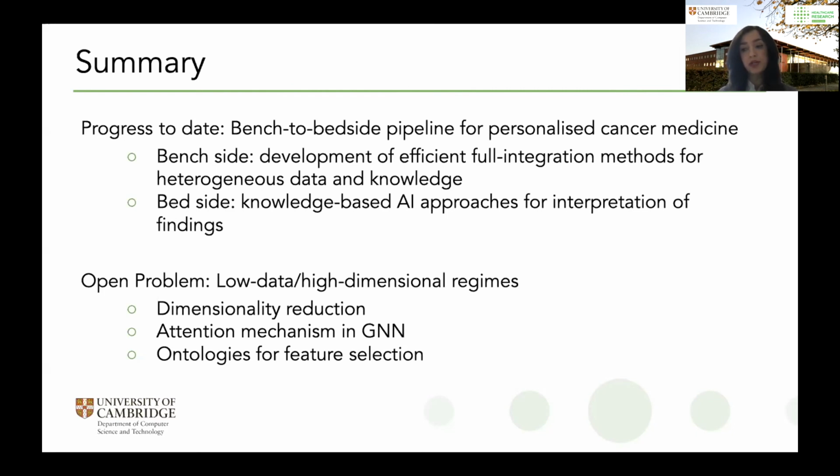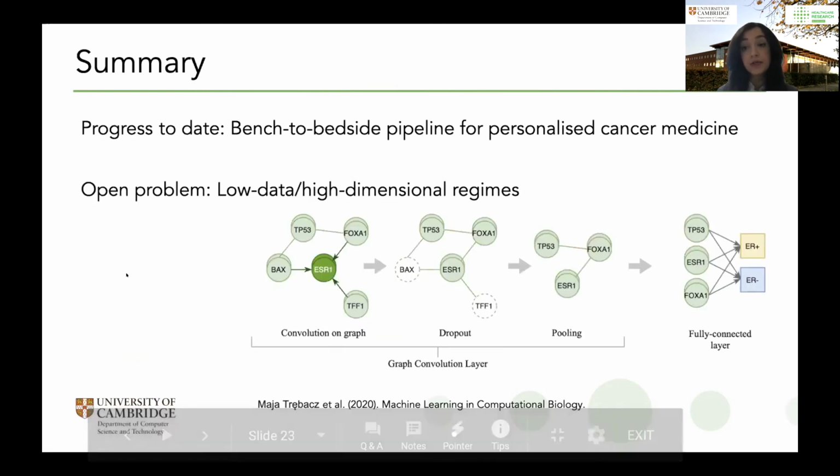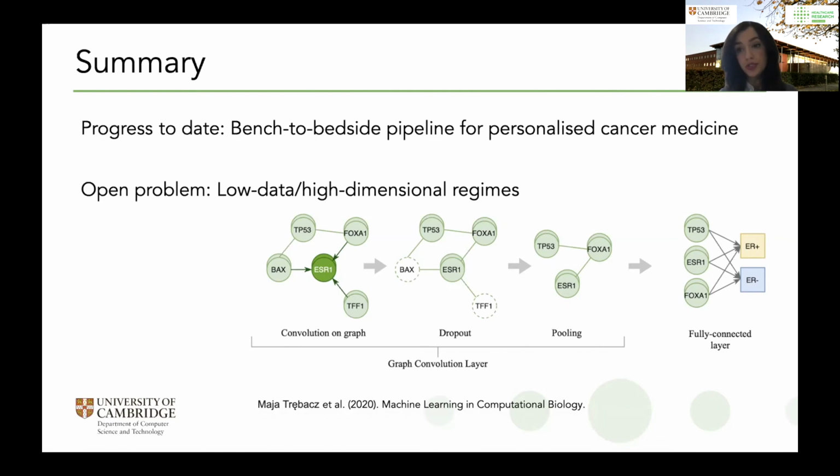To tackle this problem, we have tried several different approaches, some more conventional, some newer ones, such as dimensionality reduction, and using attention mechanisms in graph neural networks for convergence. But one thing that has proven particularly promising so far is to use biological ontologies, especially gene ontology and phenotype ontology, for feature selection. I won't have the time to go into details, but what we have found so far is that if we have very little knowledge of a few features that are related to a phenotype, we can use this ontology space to pick features that are relevant to the ones that we know, do dimensionality reduction or feature selection using that method, and essentially have a good prediction even in a very low data regime when you have only 100 patients available to you.